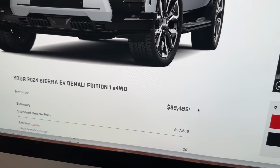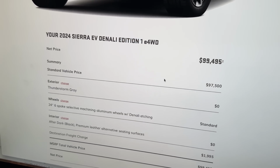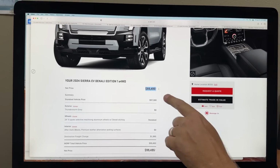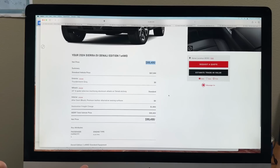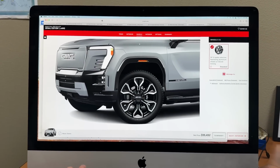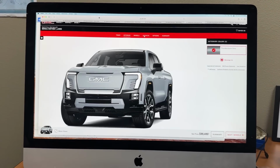price tag. Yeah, $99,495. This is basically all in for the Denali First Edition, or they're calling it Edition 1. That's kind of their language. Dual motor, all-wheel drive, all that stuff. I believe over 740 horsepower. Yeah. And the price squeaks right under 100K. Yeah, just barely. And that price is basically everything, because there's not really any options. No, we tried. You can add like a hitch or a roof box or a bike rack or a tent, but there's not really any options to the vehicle itself that you can change. So that price is getting you basically the top dog truck, because you've got no other option.